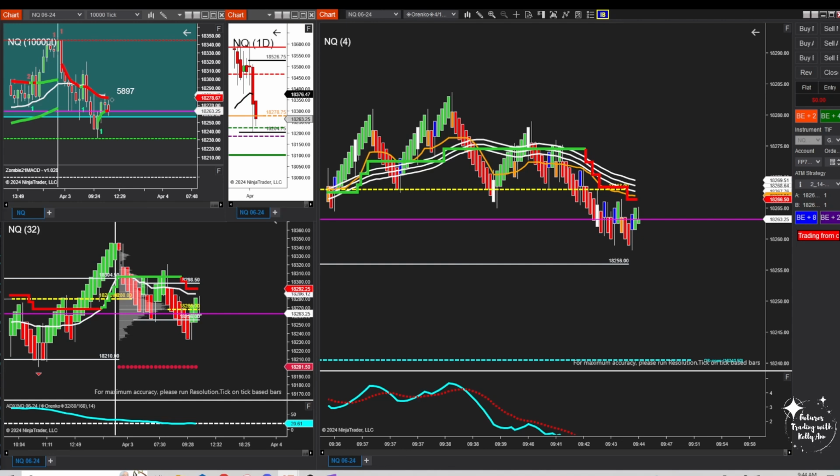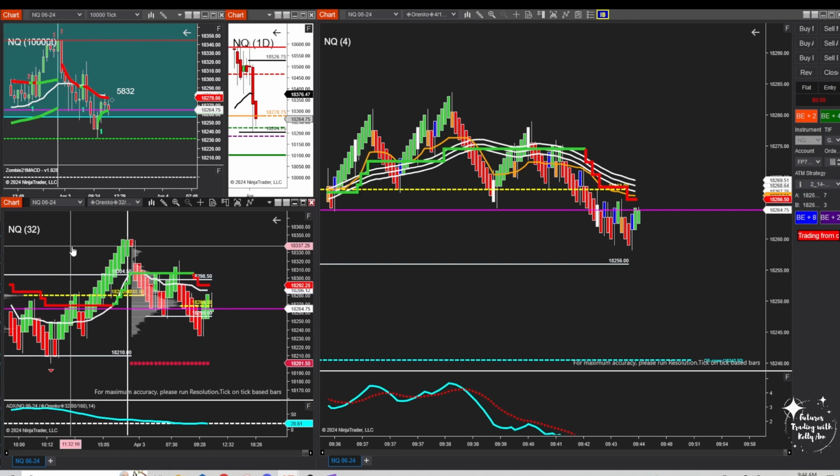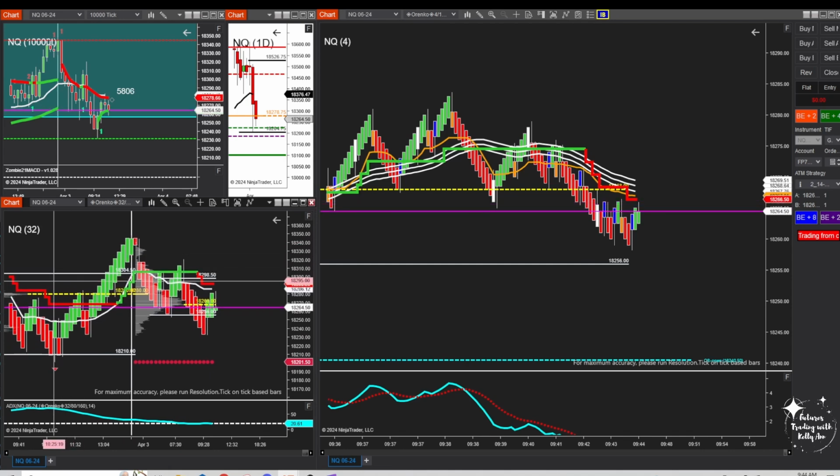I do something completely different in a trading range. I trade volume profile. So coming into this morning, I would be trading yesterday's volume profile, which here's value area high, here's the POC, and here's value area low.